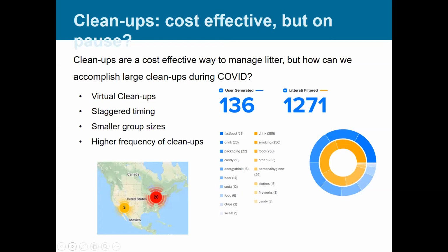So cleanups obviously are a great tool. We love cleanups. We do them all the time, but they're not the only tool. And that's kind of what this toolkit really goes into. Next slide.